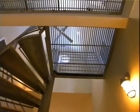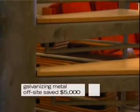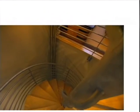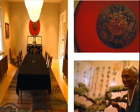Rather than painting the staircase after it's been installed here in the house, we decided to have it galvanized in the factory. And not only is it industrial looking, but it also will last forever. It's like having a sculpture right in the middle of your house. In the dining room, they mixed the contemporary design with a Japanese flair that fit nicely into the budget.